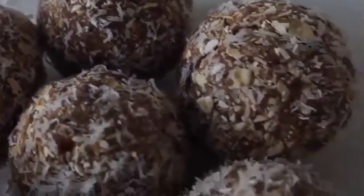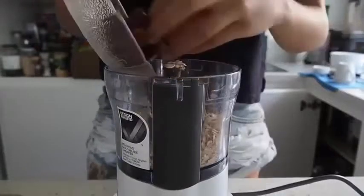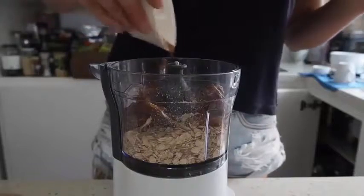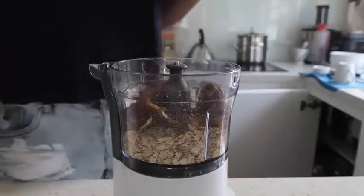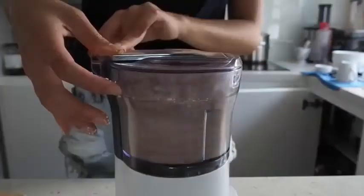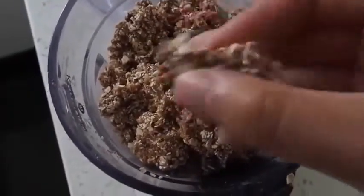They're really simple, only 3 ingredients, oats, dates and coconut, and yeah, they just keep you full and they're really easy to snack on. So to make them, you just pretty much mix up a cup of oats with about 8 to 10 dates and add in some cinnamon, and then you can just play around and put whatever you like in here, like some tahini or maple syrup or peanut butter, and then blend that up until it's a nice kind of gooey consistency where it's easy enough to roll into a ball.